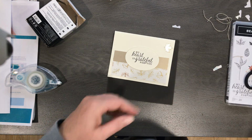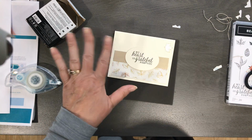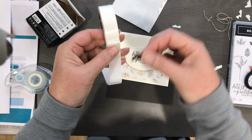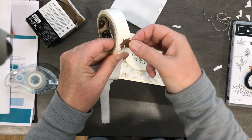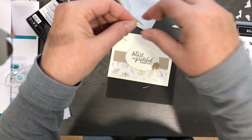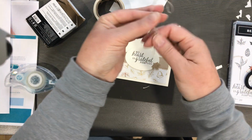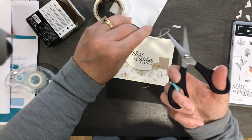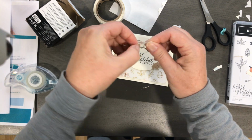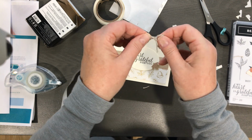Now, again, with our little punch that comes with it, we have, I think, is that a maple leaf? We cut that out, punch that out ahead with some of the champagne foil. Another little dimensional, or sorry, glue dot. Another glue dot on here. That's just going to hang off the edge. And then another, I'm going to do double again. I like the double linen thread. Do a little bow. There we go.